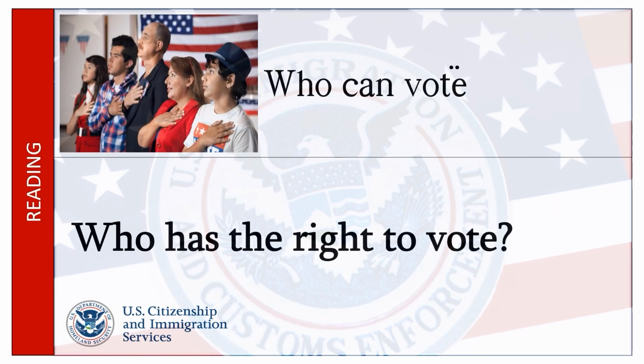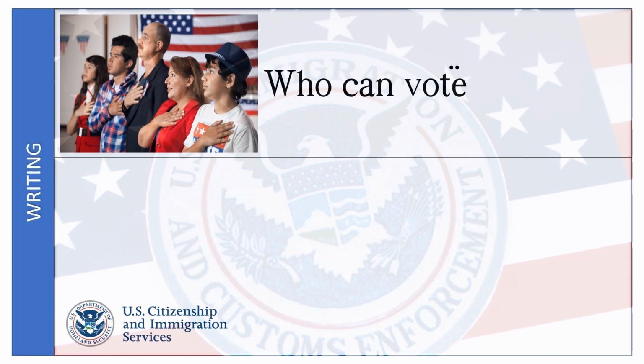Please read the sentence. Who has the right to vote? Please write the sentence. Citizens have the right to vote.